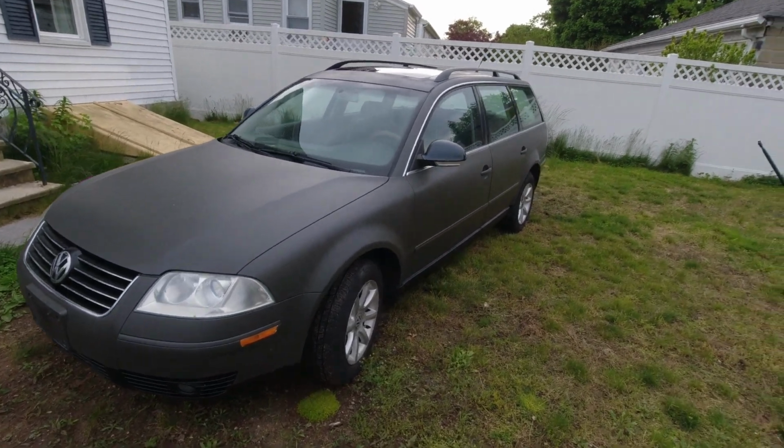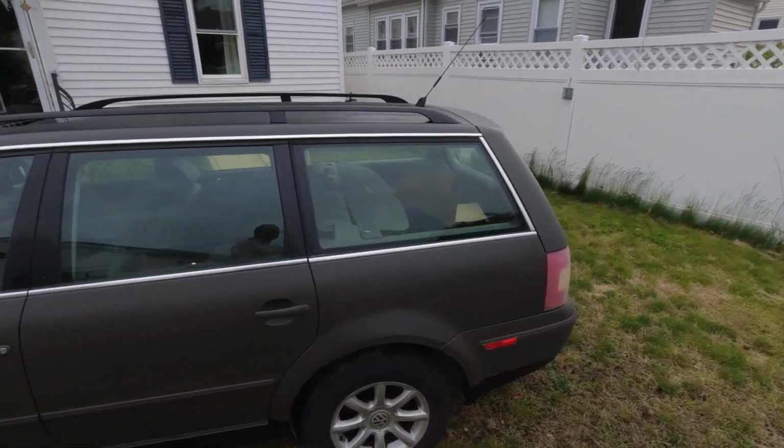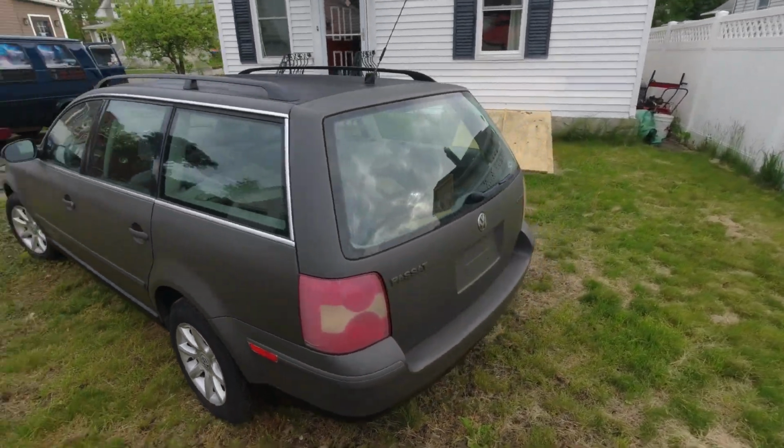Alright, my desire to be done overtook my desire to film, so I didn't. Sorry, but let's take a look at what I ended up with. So here we are. One finished, as far as I'm going to, Passat wagon.